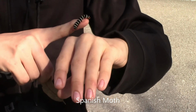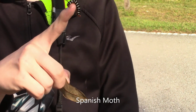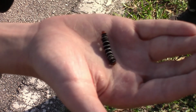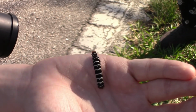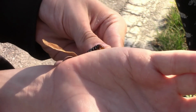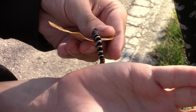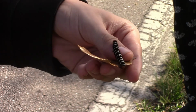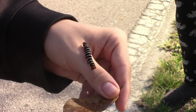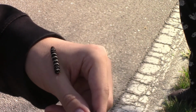This caterpillar that I'm holding was actually crossing the road, and I was kind of scared that it was going to get run over, so I picked it up before moving it to another plant. It is actually that of a Spanish moth caterpillar. The Spanish moth adult looks completely different from the caterpillar, and it's mostly black with some orange and pink markings on it. The caterpillar, though, is black and white stripes with this bright red face that makes it stick out.